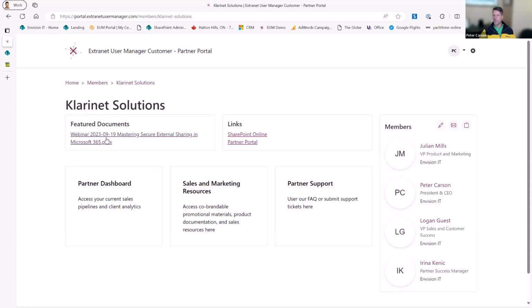So if Matt and Daniel weren't super comfortable in 365, they could come here and say, hey, there's my PowerPoint deck. I know there's a whole bunch of other stuff in Teams and in SharePoint. I don't care about that. I just want to click that link and start co-authoring that document. It's super easy for them to do that.